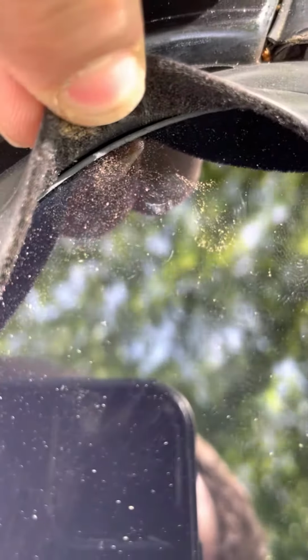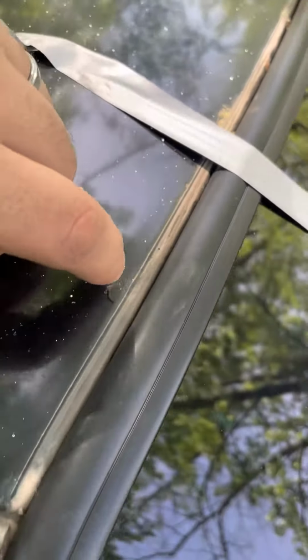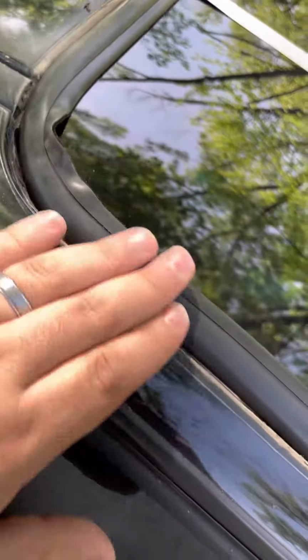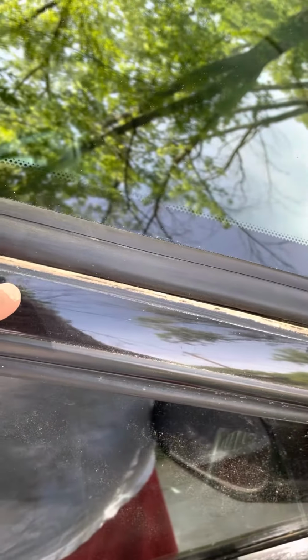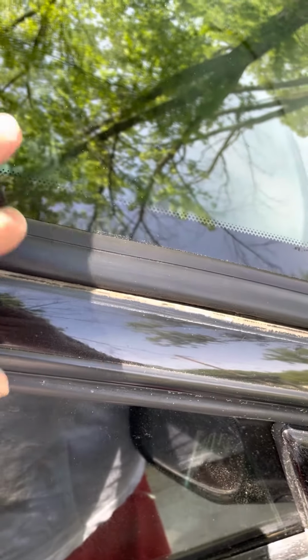the edge of the windshield is right there. This felt material used to be on the outside where this line is. So I feel like the windshield trim or rubber molding is installed 180 degrees out, because now it exposes a valley between my body and my windshield that used to have this felt seal over it.